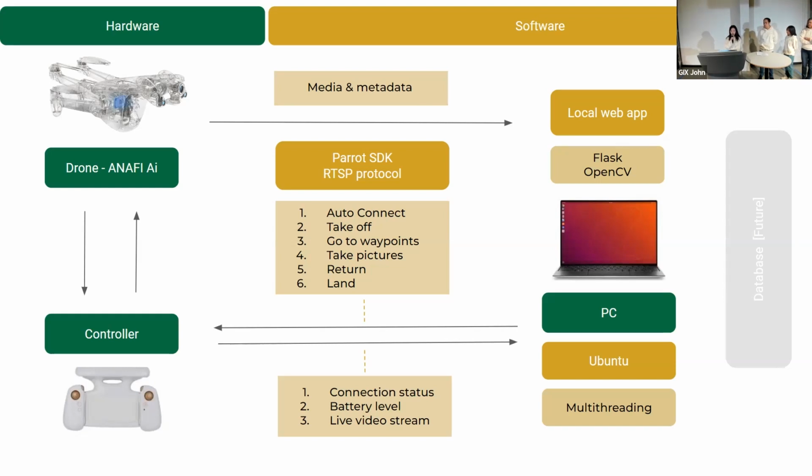At the same time, the computer is polling the connection status and battery level from the drone every 5 seconds. It is also requesting live video streams in real time through the RTSP protocol. Because the computer is handling many requests at the same time, we utilize multi-threading to handle the requests so that they won't interfere with each other. We also provide a local web app to the users, which is built upon the Flask framework, and the live video stream is rendered in a window by OpenCV. In addition, the user can also request media and metadata from the drone directly.